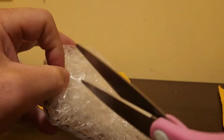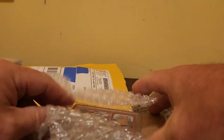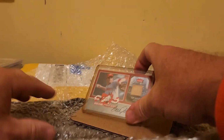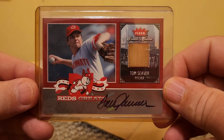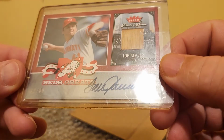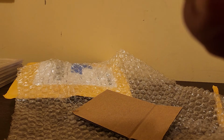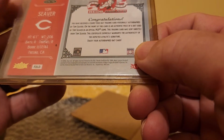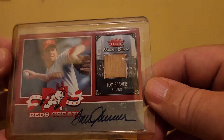Let's see. So usually, when I watch some YouTube videos, they're cutting and scratching and trying to get at their cards, and that went a little bit easier. How about that? That is pretty slick. I gotta look closely. I'm sorry. This is a 2006 Fleer Reds Greats of the Game.